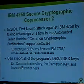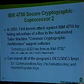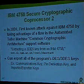In 2001, some guys in the UK actually figured out an attack against the 4758 by taking advantage of some of the software that came with the device. So it wasn't entirely a hardware-based attack because they were actually taking advantage of some software, but it was definitely an interesting attack, and they could extract some of the DES keys that were used on the device. So take a look at the website for more.